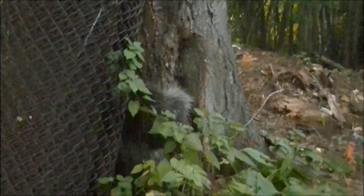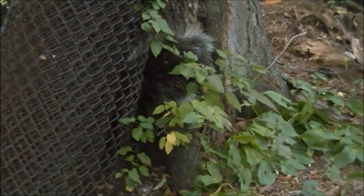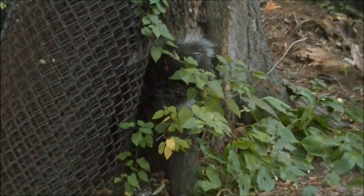On the cherry tree. Do you see it? Do you see it? Hold on, let me get a better picture of it. Over here. It might go in behind there. There's a big old porcupine on my cherry tree.